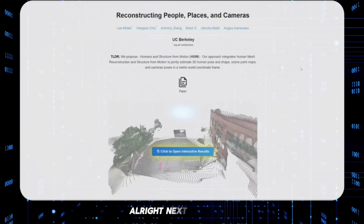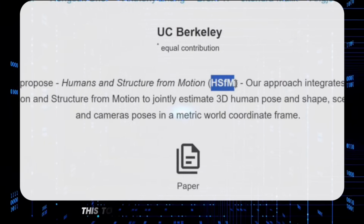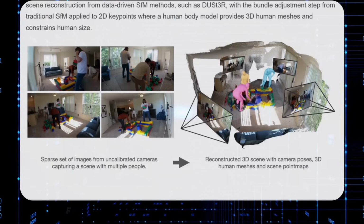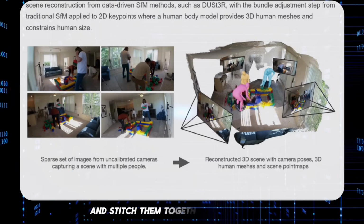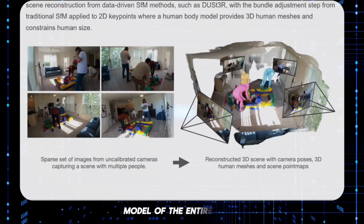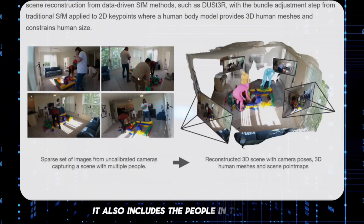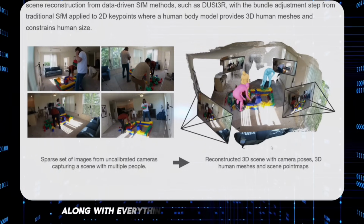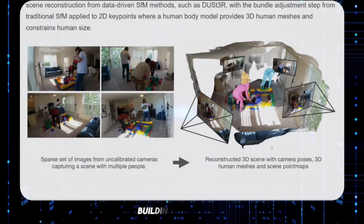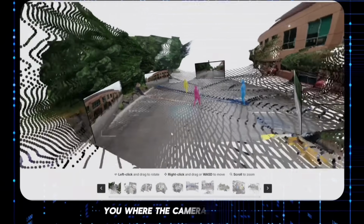Alright, next up is HSfM, which stands for Humans and Structure from Motion. This tool can take a few photos of a scene from any angle with cameras in random positions and stitch them together to create a 3D model of the entire scene. And it's not just any 3D model. It also includes the people in the scene, their 3D body shapes and their poses, along with everything else in the environment. Trees, buildings, the floor, the sky, you name it. Plus, it shows you where the cameras that took the original photos were placed and where they were pointing.